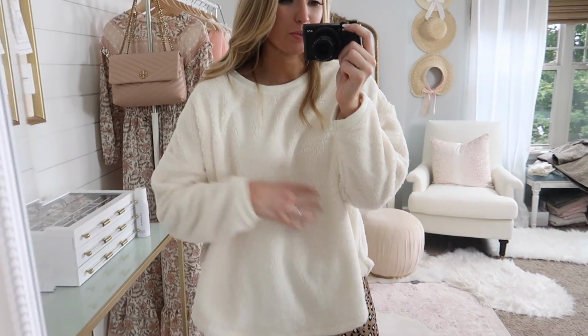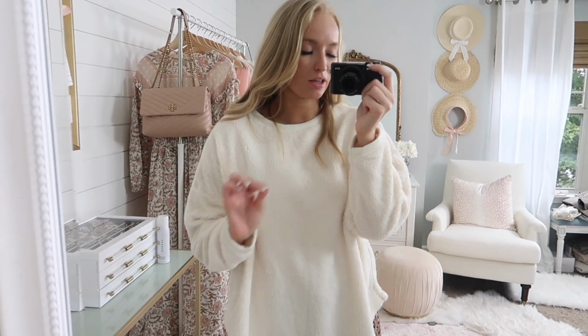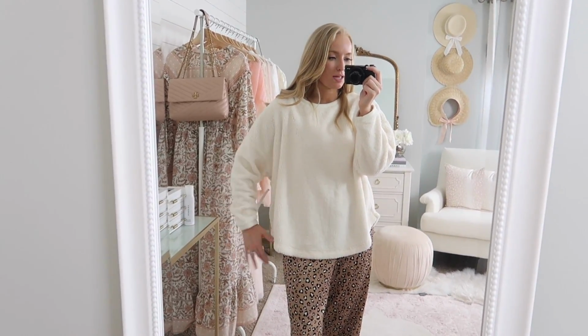This is another super comfy Sherpa type situation. I love this one actually a lot more than the last one. The last one's actually cute. I think it will be cute tying around my waist and things like that, but this one is more comfortable. And I did size up to a medium in this and I love the cozy fit.